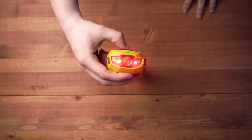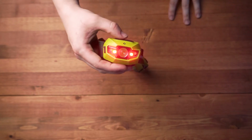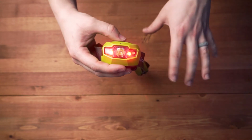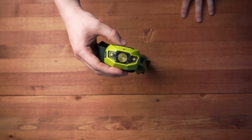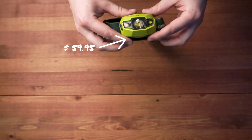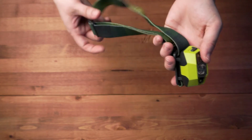You also have red. So if you want to be able to shoot at night, do Milky Way, do twilight hour, anything like that, but you don't want to see the bright white lit up on your landscape, use your red. It's going to save everybody some headache. This guy retails for $59.95. There are different ones out there, so just whatever fits the bill for what you need.